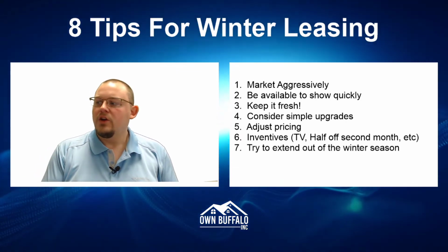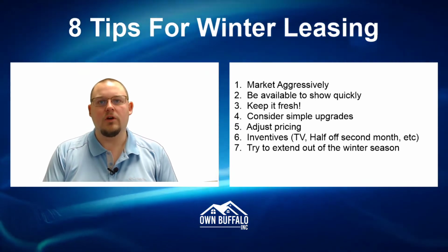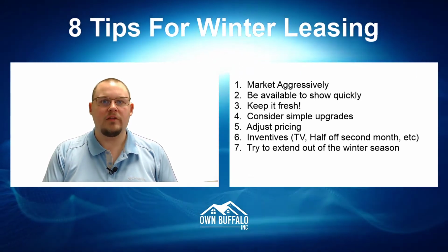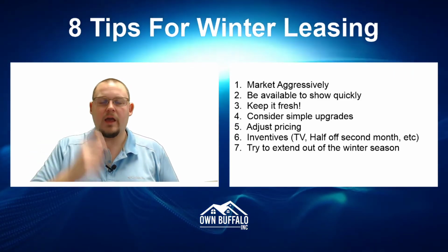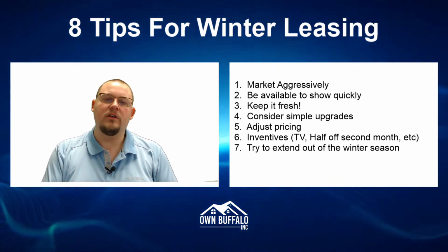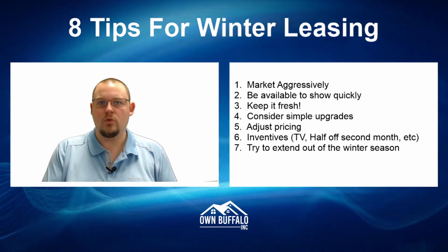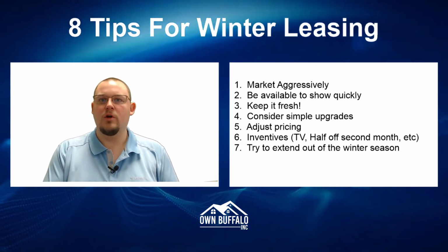Number 7, try to extend the lease outside of the winter season. Most people don't like moving during the winter. That shouldn't really come as a surprise to anyone. The way that we combat this is, once we have found somebody that wants to take the apartment, we give them the option of extending that lease out so that they're not dealing with a potential winter move again when their lease expires. So let's say that we move somebody in for February 1st. I'm going to try to take that lease from February 1st, 2020 to like April 1st, 2021. Just a little bit over a 12-month lease.